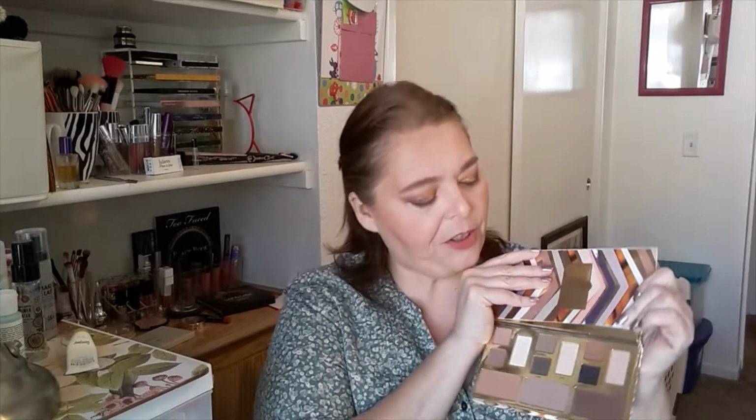This Chocolate Gold color, I love this color. And then I have a color out of my Tarte palette, Solstice. I really like this color right here. I've been using this as my brow bone every day. So, back to the new stuff.